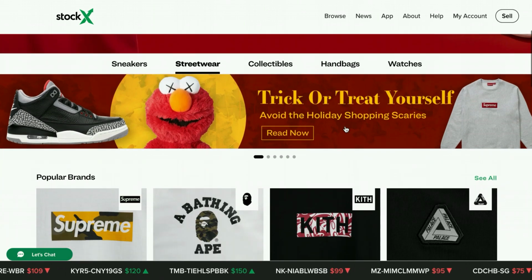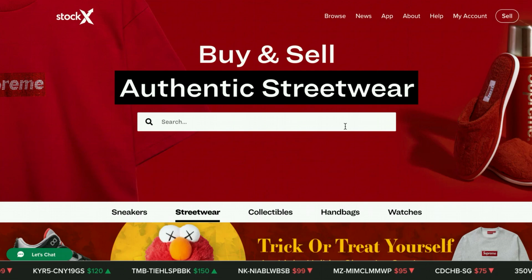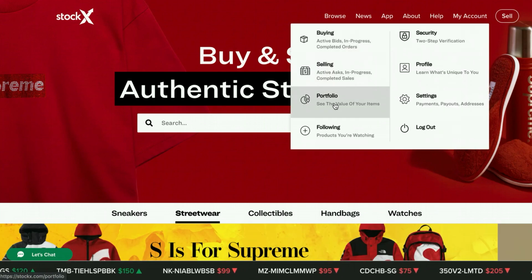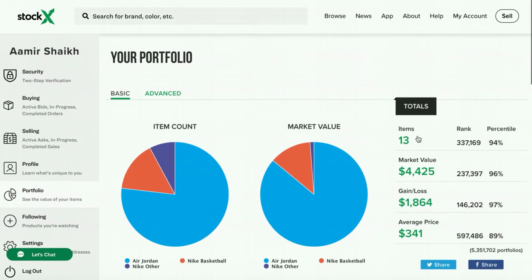So personally, I don't really like to sell or buy a lot from StockX. They do offer verification to make sure the products are legit and real, but honestly, I just like to use it as a tool to analyze and keep track of some of my assets. For example, if I go into this portfolio feature right here, you can see I've got 13 items. It helps me keep track of my assets.